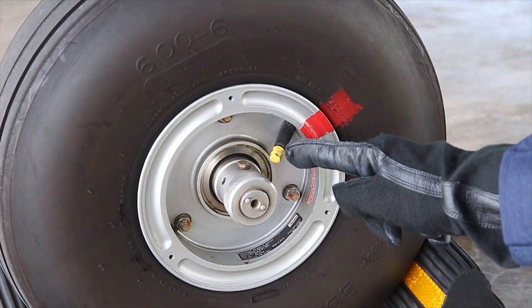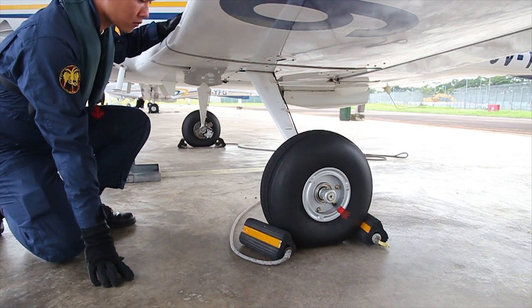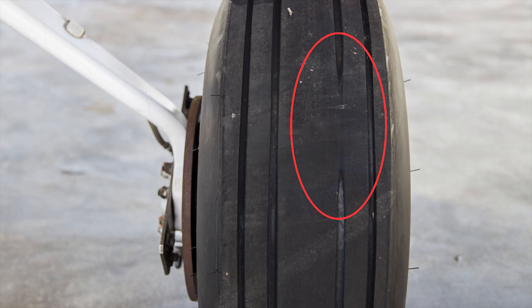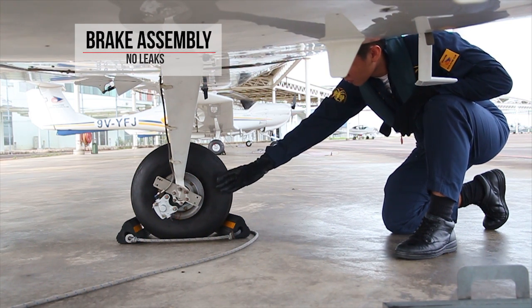Also, check that the inflation tube is not bent and that there are no new flat spots on the tyre. Reported flat spots are recorded on a separate piece of paper and made available in the tech log. Not recorded flat spots observed must be highlighted to your instructor and ground crew. Visually inspect the brake assembly and ensure that there is no leakage.